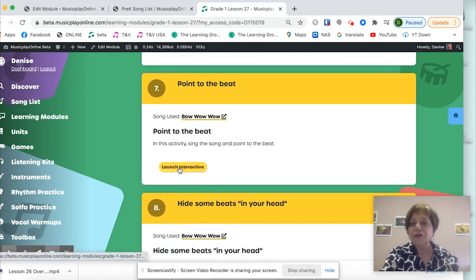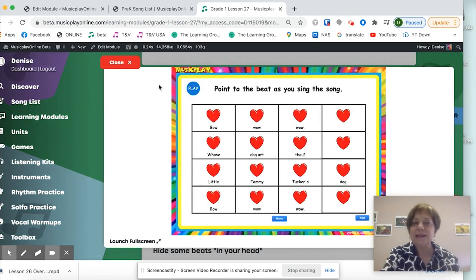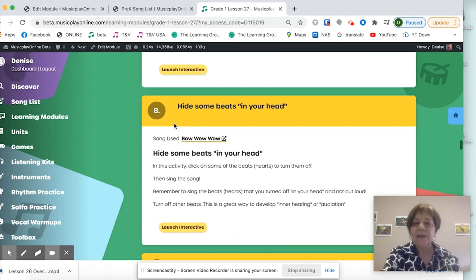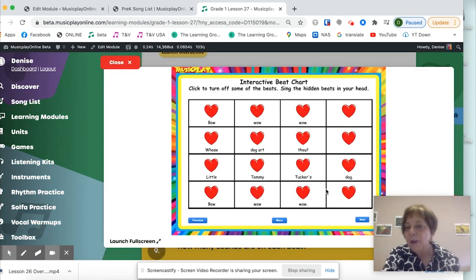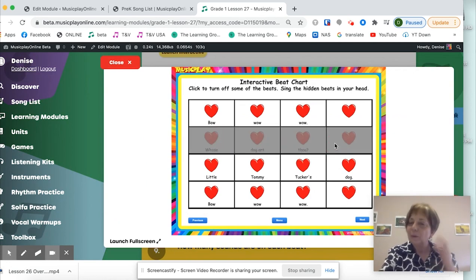And then we have interactive activities. First one is point to the beat. The next one is hide some beats in your head. My purpose here, if you haven't taught rest, there's a rest at the end here, but I like this activity because it really develops audiation or inner hearing.